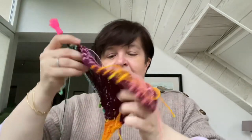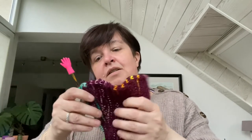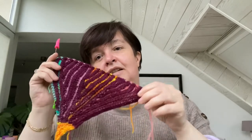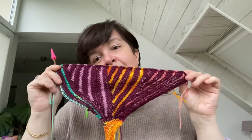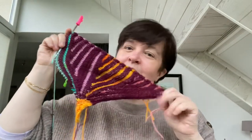We started here with the middle bit, which is an I-cord wedge kind of little thing here with color A, and then I'm adding wedges along here, and blocking will definitely open this up very well, and I already love it. I love my color choices.